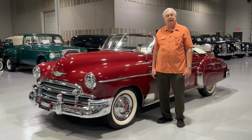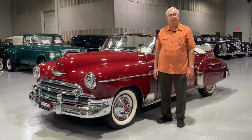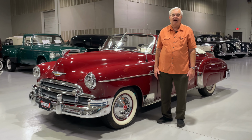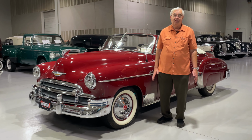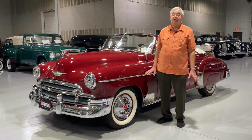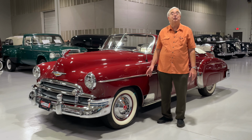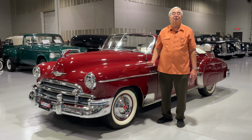Well, greetings from the sales floor of Ellingson Motorcars here in Rogers, Minnesota, suburb of Minneapolis, Minnesota. Today we're going to talk about our latest acquisition, and it is a beauty, a 1950 Chevy Styleline Deluxe Convertible. Now, 1950 was a big year for Chevrolet. Lots and lots of cars were built in that year, and this is no exception as being one of the really, really nice examples. Convertibles were still gaining in popularity as usual, and this one is really nice.